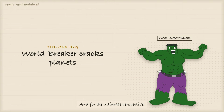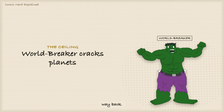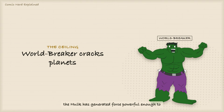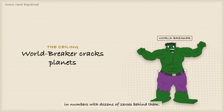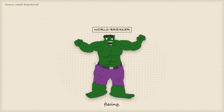And for the ultimate perspective, remember, this is still the movie Hulk holding way back. In the comics, as the World Breaker, the Hulk has generated force powerful enough to crack an entire planet. A feat you measure not in tons, but in numbers with dozens of zeros behind them. Compared to that, 150 tons is the Hulk barely flexing.